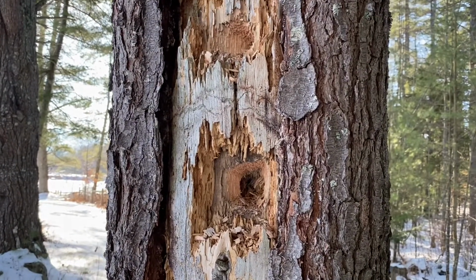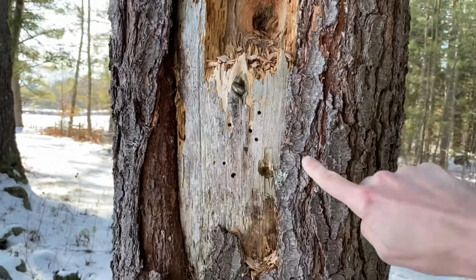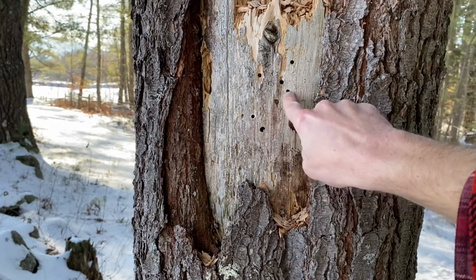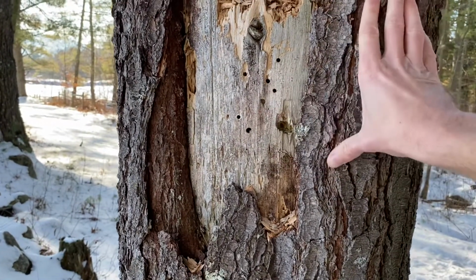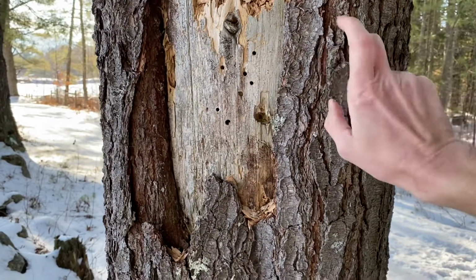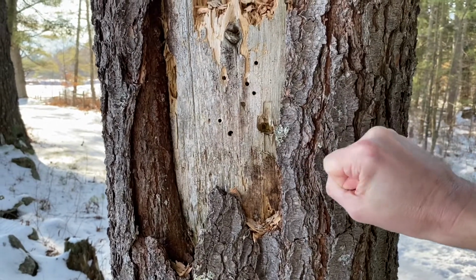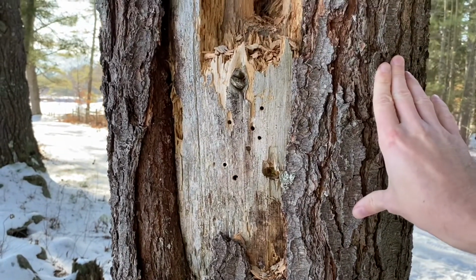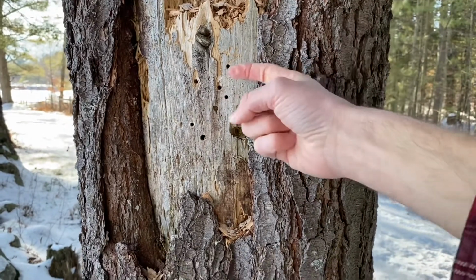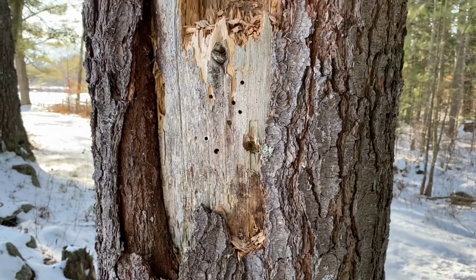Woodpecker excavation. So you can see a variety of different things going on here. You've got some very circular holes, which would be some sort of insect that has bored out. So as the adult, they lay their eggs in the tree. The larva eats and eats and eats away. It's probably a beetle of some sort. It's a pine tree, so maybe a pine boring beetle. And then they exit those perfect circle holes and then go and lay some more eggs.